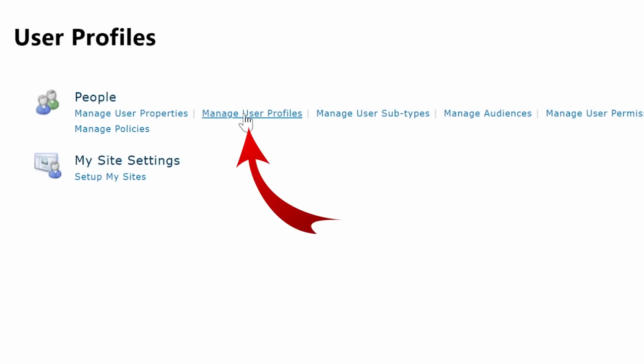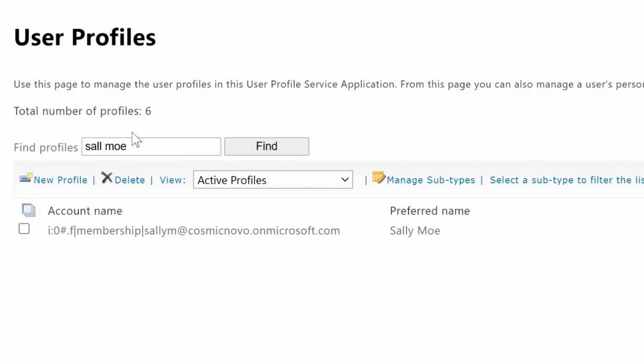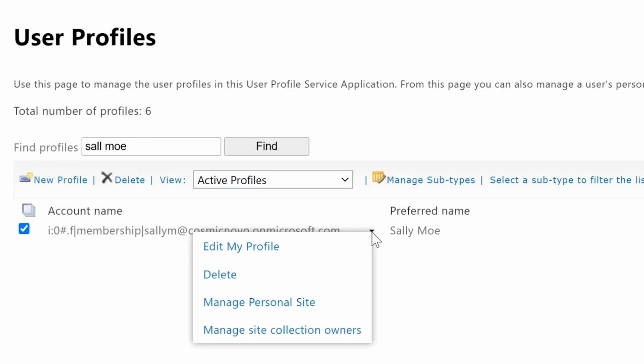We're going to click Manage User Profiles, right? We're going to manage Sally's profile. Okay, and then we're going to search for Sally here, Sally Mo. I typed in Salmo. Let's see if anything comes up. Sure enough, you can make a mistake, and that's okay. And here's our Sally. So we're going to click on her, and we're going to expand here. We're going to click on the little drop-down arrow for Sally. You see here, that's her ID and all of that preferred. And we're going to do a little drop-down arrow, and then we're going to manage.